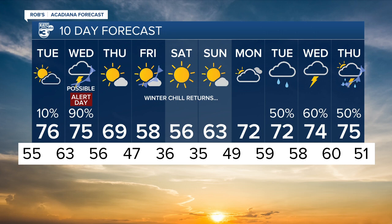Notice the chill, though, that follows Friday into the weekend as the big parades begin. It's going to be winter gear for those evening parades, and there's going to be a wind chill come Friday night for sure. Some cold beads.